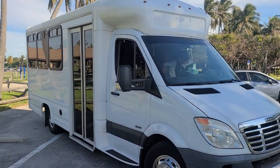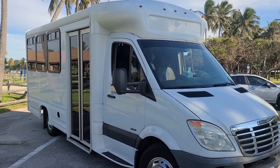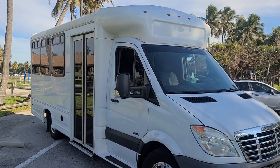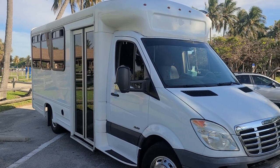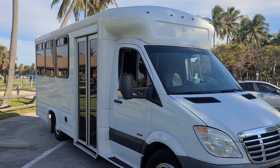And I see it a lot in Florida. There are regular RVs that are already built out by the manufacturer, and then there are custom conversions. And this was just purchased with the idea of becoming a custom build-out. So, you know, it has its pros and its cons.